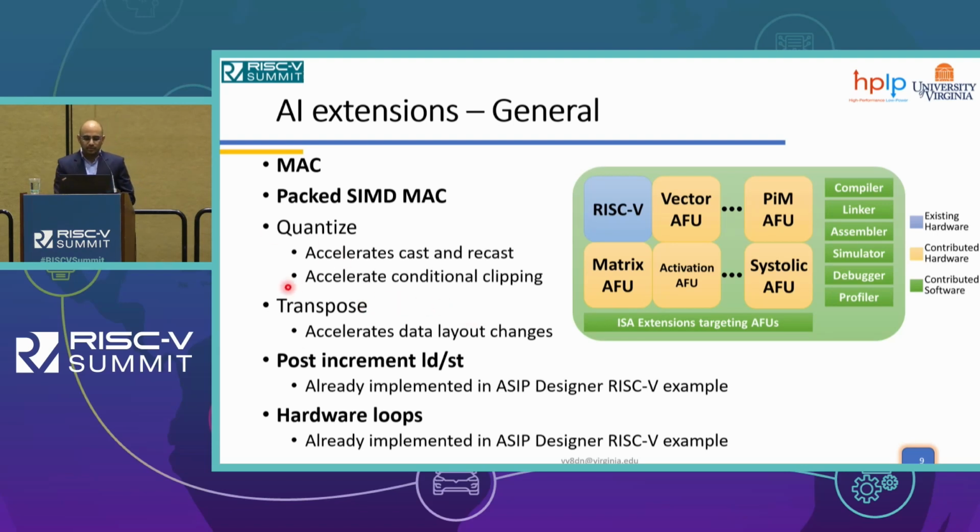We have not implemented this yet; it is still only in the planned phase, but we'll be doing this sometime in the future. And we start from an example processor in ASIP Designer, as I will be talking about later on the implementation side of things.